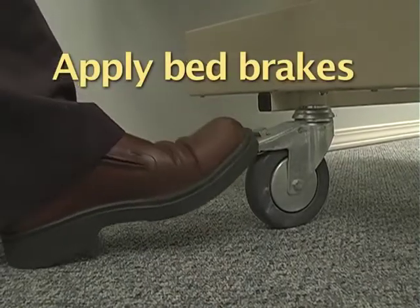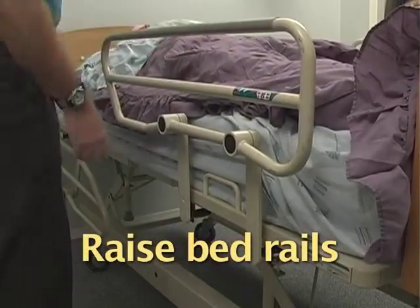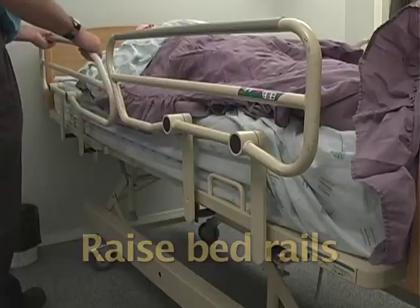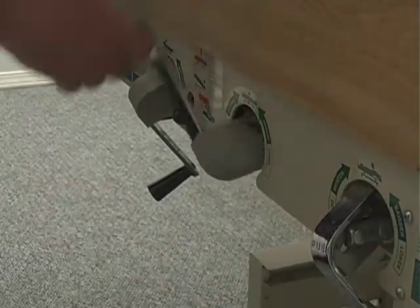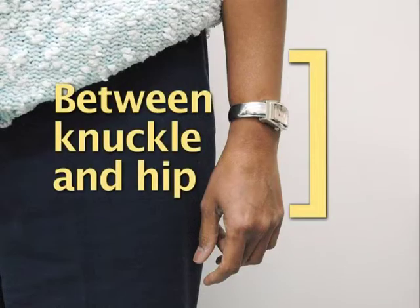All safe handling policies must be followed. Bed brakes are applied. Bed rails are always raised when you leave the side of the bed for any reason. Also, the bed must be at the proper working height. It should be between the knuckle and the hip of the caregiver.